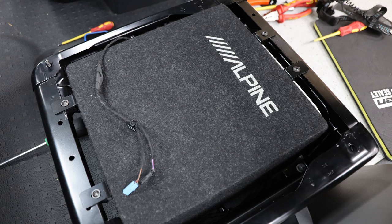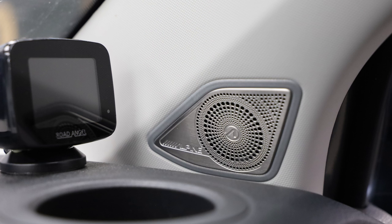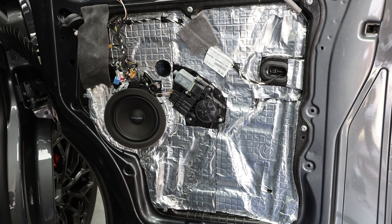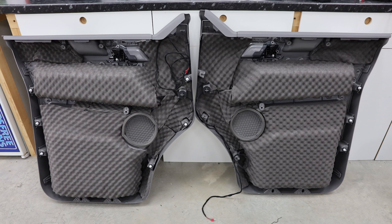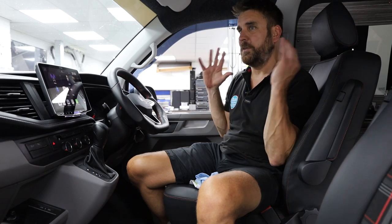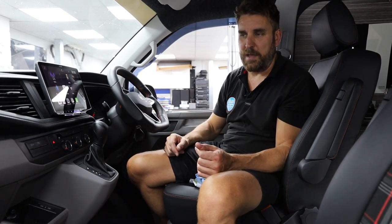So the subwoofer and the speakers, well, the speakers already sound pretty amazing, but with the added stage 1, 2, and 3 sound deadening means that you're gonna turn it up and everything's gonna hold together. You're gonna get that bass response. You're gonna allow the speakers to move freely and let the tweeters do their job.